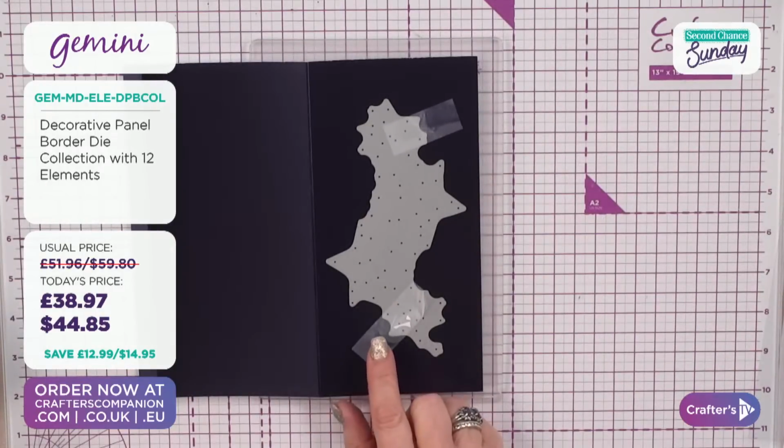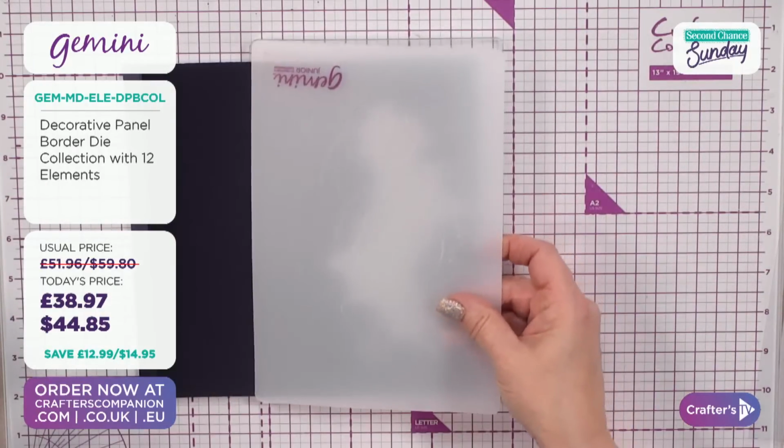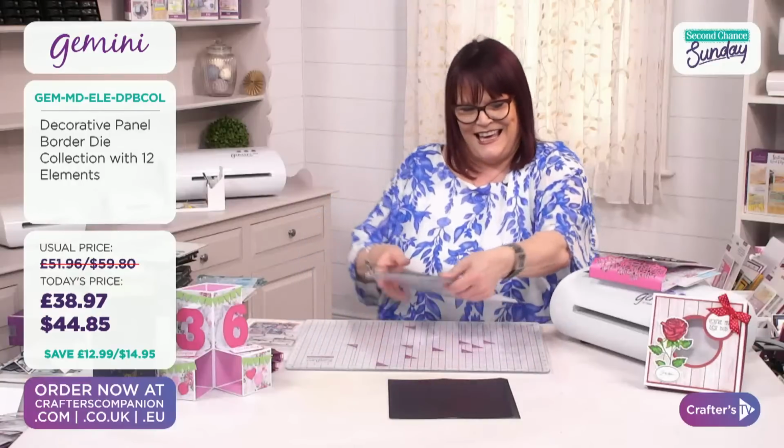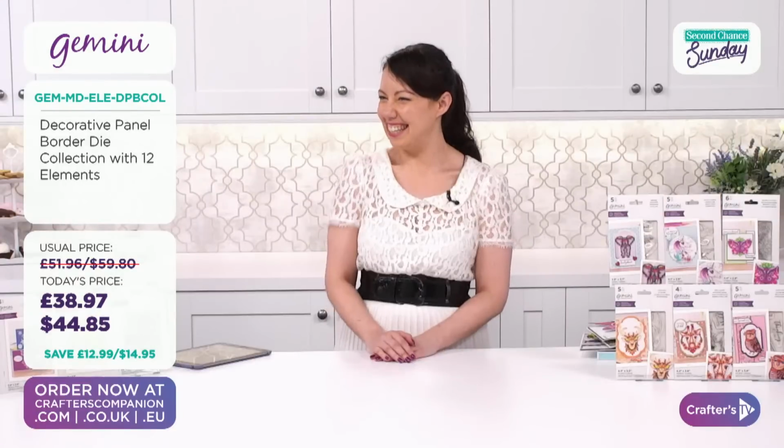And I've chosen a really, well, I had to choose a bit of purple. I had to go on brand for this one. Hey, well done. You'll get extra points for that, I think.